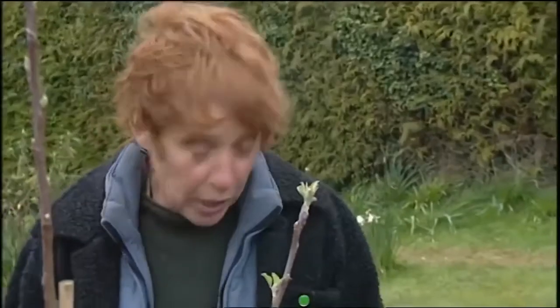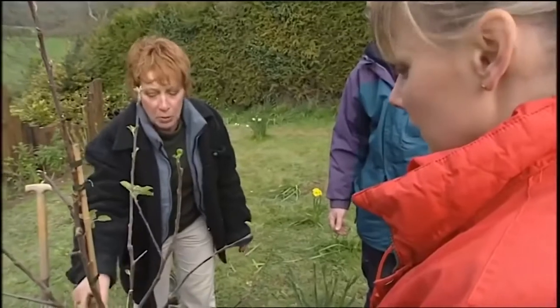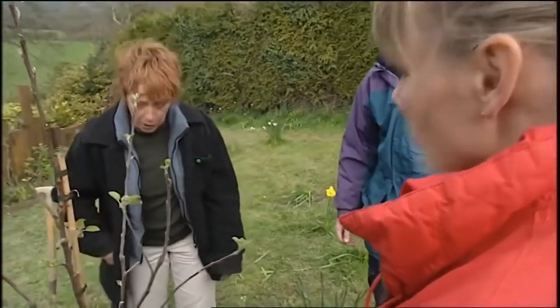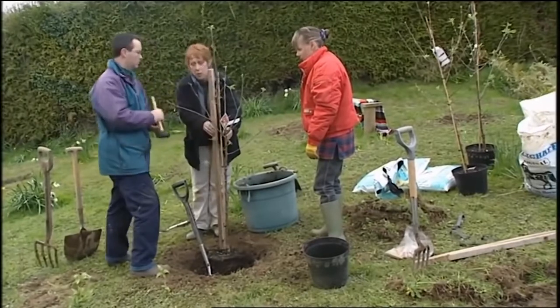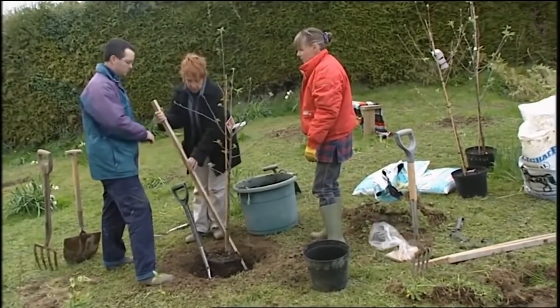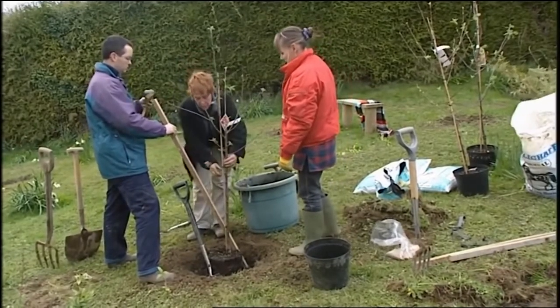There's one really important thing we've got to do, and that is stake your little tree. A lot of people don't bother staking trees, but you're on a windy site and you want it to establish well. It would really be advisable, especially with such a young tree. You could do it upright like that, but I think it might be better if you do it to the side, and then you're against the prevailing wind and it'll support it.